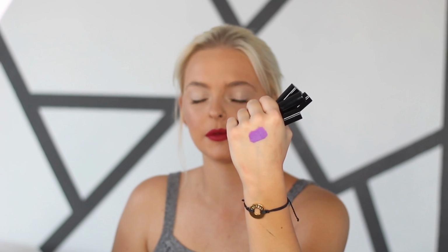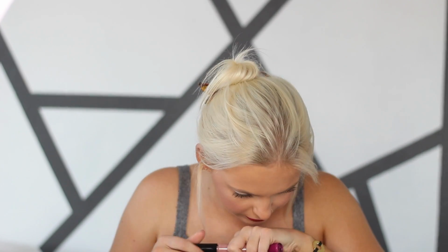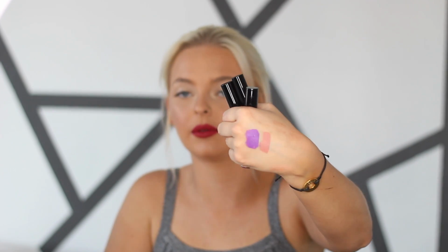Okay, so the first one I'm gonna do is this purple shade, which is Yas. Okay, these feel super moussey, kind of like the NYX Soft Matte Lip Cream. So that's Yas. This is Namaste. Ooh, Namaste is perfect. They smell so good too. So the second one is Namaste.